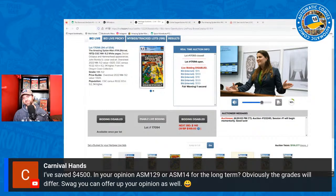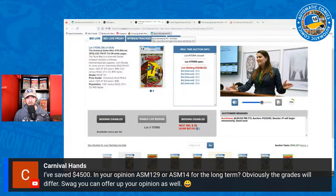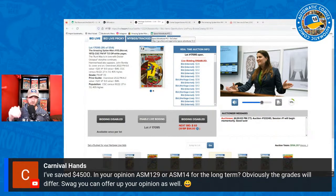Neither of them are bad choices, but honestly, I think 129 probably moves up more consistently. You want to be careful right now because ASM 129 went up a lot, and it is definitely in a correction mode right now where it's coming back down. So I wouldn't rush out and buy that book. I would be patient, because one of the things with Bronze Age books is that there are a lot of them out there. Even Silver Age, there's more than you think. Like we see with Amazing Fantasy 15, the biggest key of the Silver Age, we are seeing them come out of the woodwork when prices got really high.